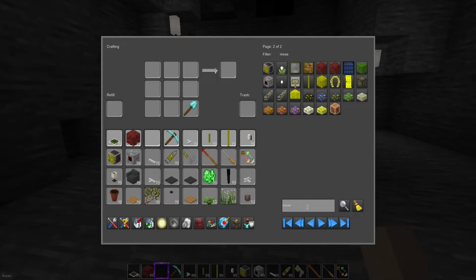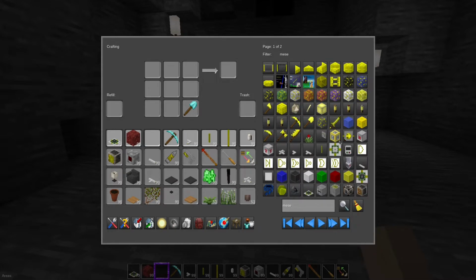Oh, and the other thing that was there was the FPGA programmer, and that's what you used to copy the code, and it would save it, and all that good stuff. So we have the sticky pistons.